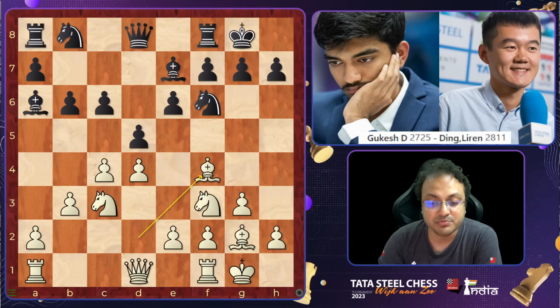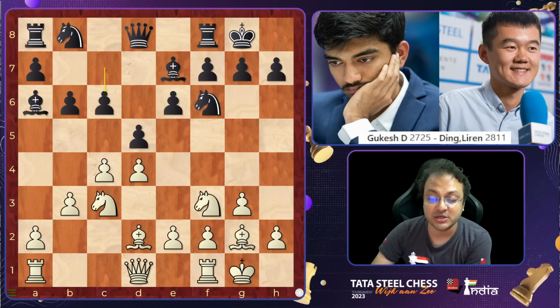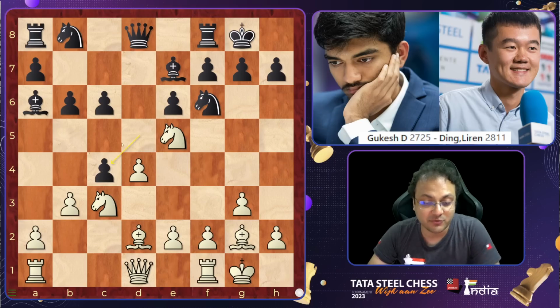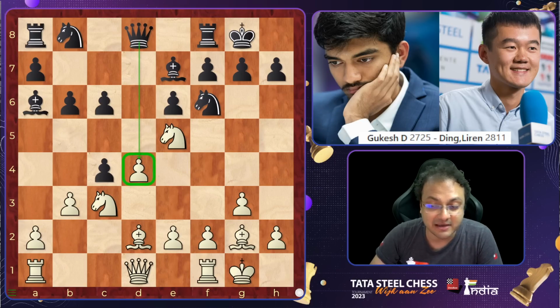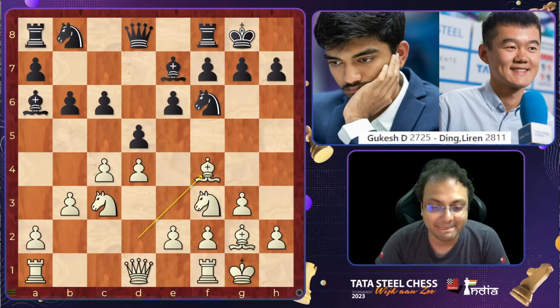And now bishop to f4. Once again, Gukesh is happy to give the pawn. He could have played knight e5 here. It is possible, but then you have to worry about the d4 pawn hanging. And so that's the reason why he started with bishop f4.